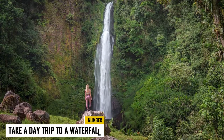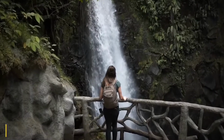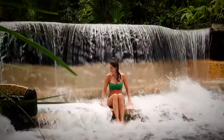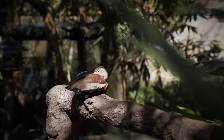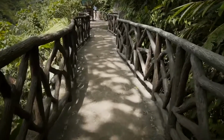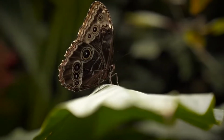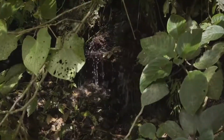Number 8. Take a day trip to a waterfall. Costa Rica's tropical landscape is packed to the brim with waterfalls. They are scattered all over the country, so you're bound to find some amazing ones no matter where you're staying. Marveling at the La Fortuna, Bajos del Toro, and La Paz waterfalls in the cloud forests are some of the best things to do in Costa Rica, but there are other lesser-known waterfalls near the coast as well.